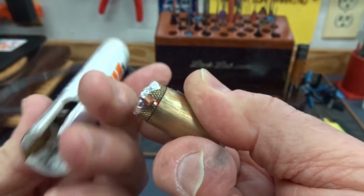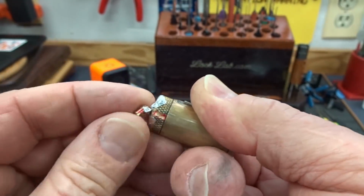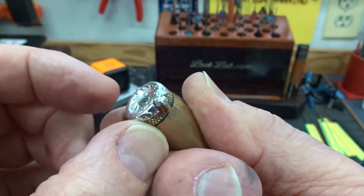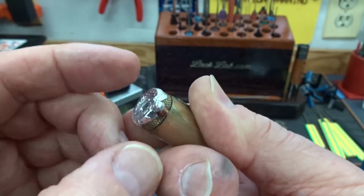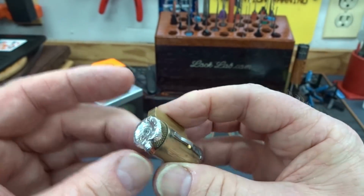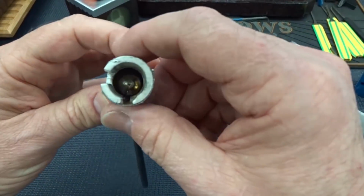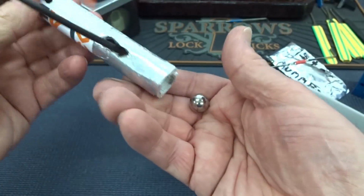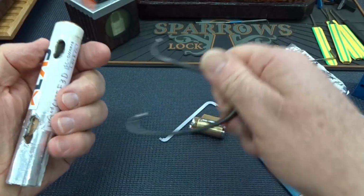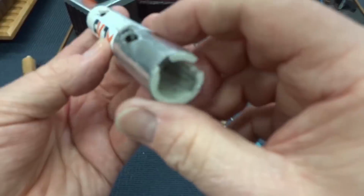What in the heck? Looks like there was a pin taped with foil, like right there. All right, I'm going to set this down since it doesn't look like anything's going to spring out. I'm just going to set them down right here. All right, so that comes out. All the guts come out.